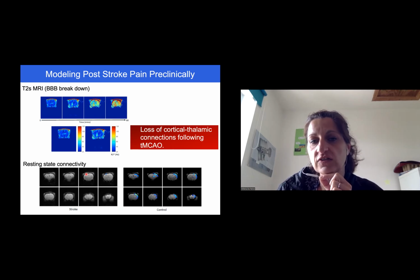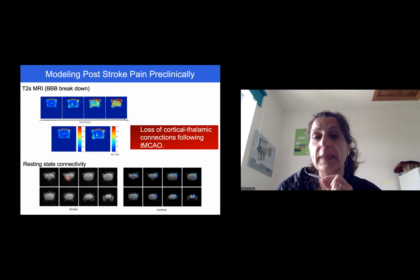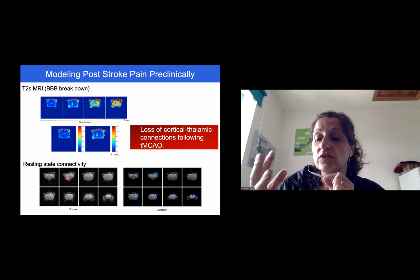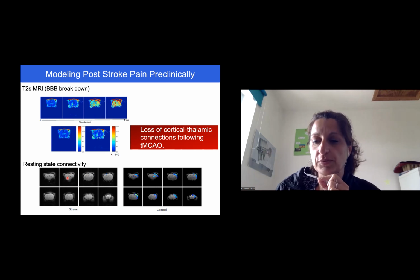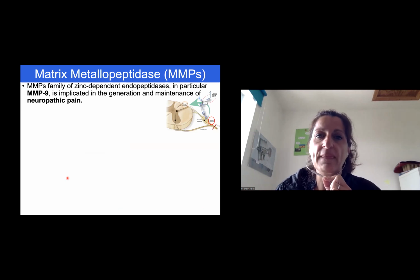actually a loss in the cortical thalamus connectivity at the resting state phase. So again, there are all different ways how we can measure development of post-stroke pain in animals, and then use different tools to translate that into more a clinical scenario or compared to the clinical scenario.